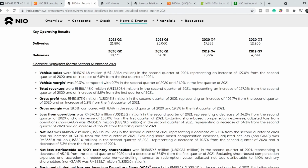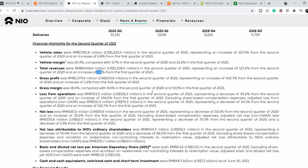They have a total revenue of $1.3 billion in the second quarter of 2021, and it's representing an increase of 127.2% from the second quarter of 2020 and increase of 5.8% from the first quarter of 2021. They increased their gross profit for 402% from the same period of 2020 and for 1.2% from the first quarter of 2021. And this is the only negative bullet that we have in this report.